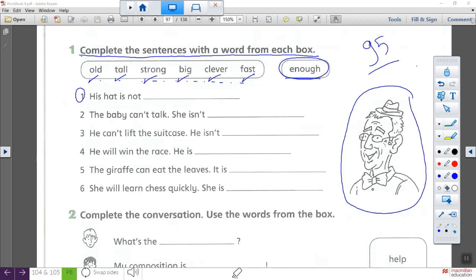His hat here is not what? Is not old enough or tall enough, strong enough, big enough, clever enough, fast enough. Great, his hat is not big enough. So let's write here, big enough. Now let's move to the second question.